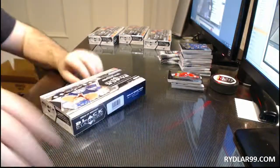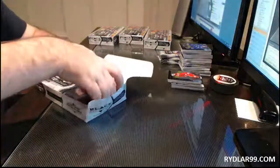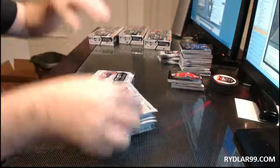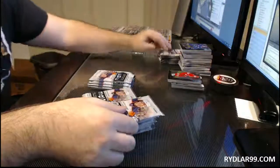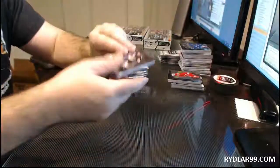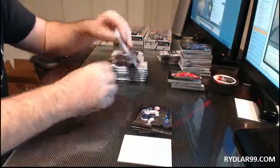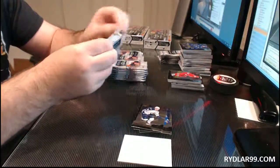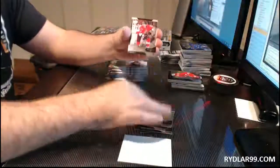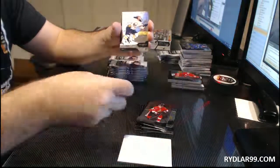You cheer for whoever you want to cheer for, as long as it's Canada. Hobby. Oh no. He's a traitor. Get him. For the Boston Bruins, Ray Bourque. Double diamond jerseys.